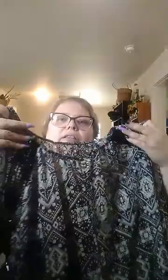This is kind of pretty. It's got like Aztec print all over it. I'm not seeing a tag. Let me check down here. Nope, there's no tag. So I don't know the size. I'll have to try it on. It looks like it would probably fit me though. Got the lace shoulder detail, sleeve sheer, ties at the waist. Cute. I like it.